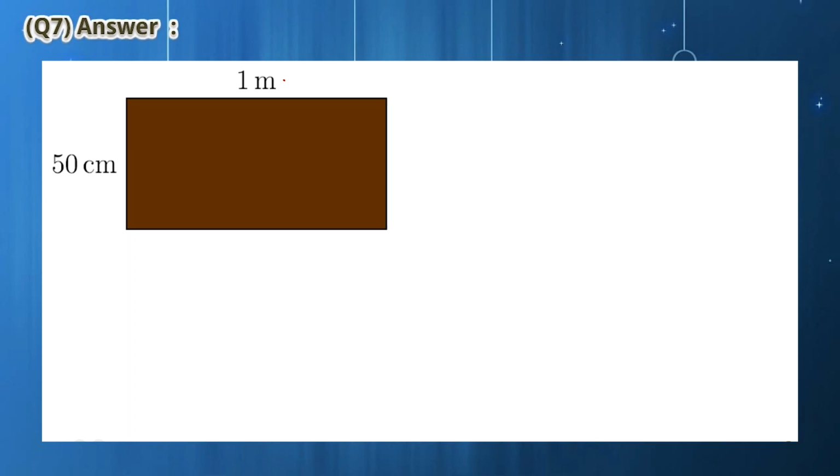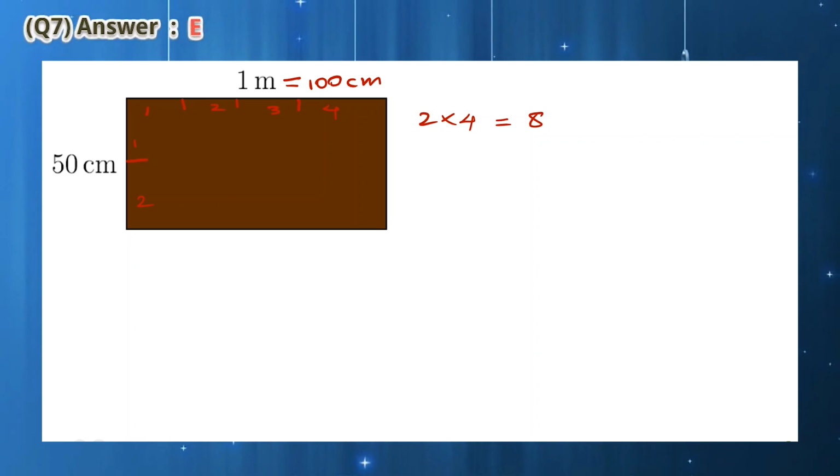Since 1 meter is equal to 4 by 25 centimeters and 50 centimeters is equal to 2 by 25 centimeters, the rectangle can be divided into 4 squares horizontally and 2 vertically, for a total of 4 multiplied by 2, which is 8 squares. This means that the answer is E.